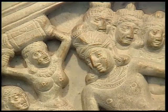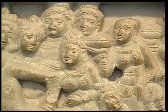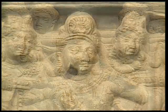A special and distinct aspect of this school of art was the depiction of Buddha in various forms.